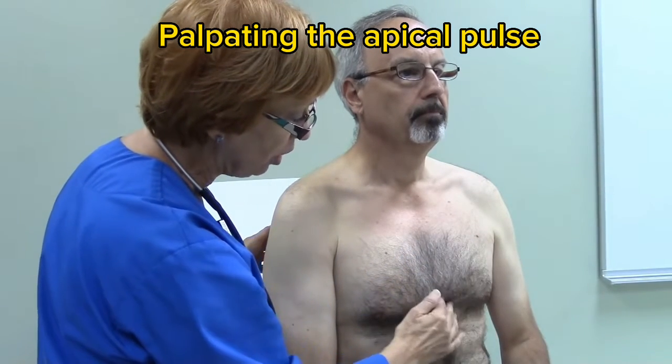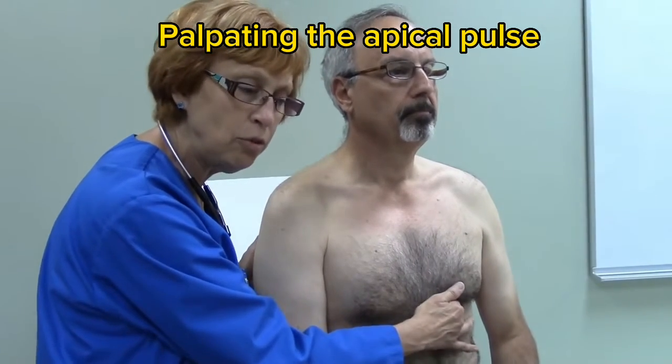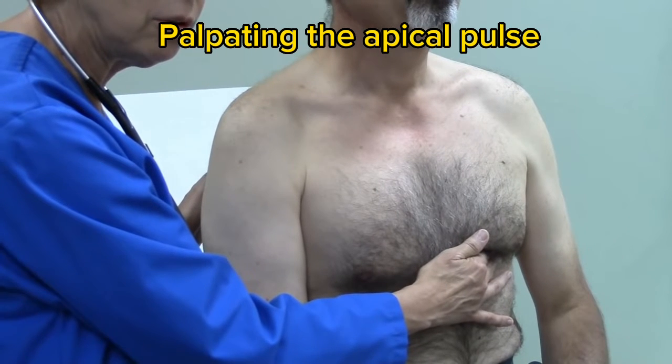and the fifth intercostal space. So if you put your fingers right here on the ribs, feel in between the ribs, and then you'll feel that pulse.